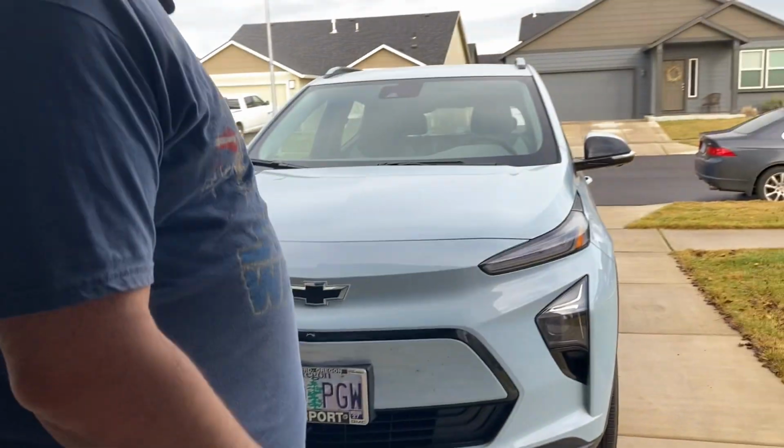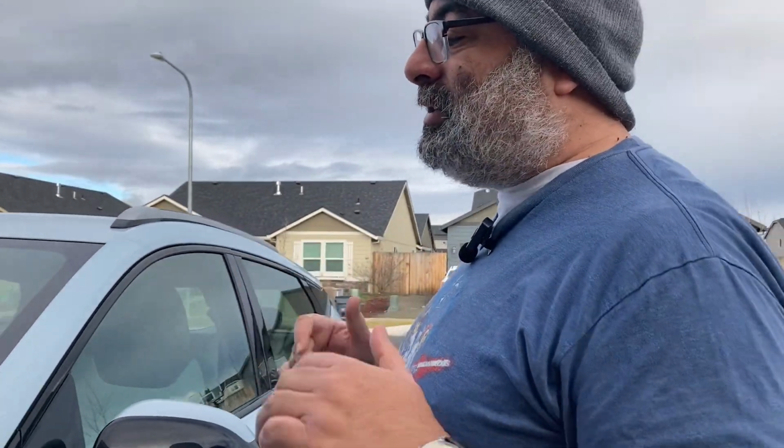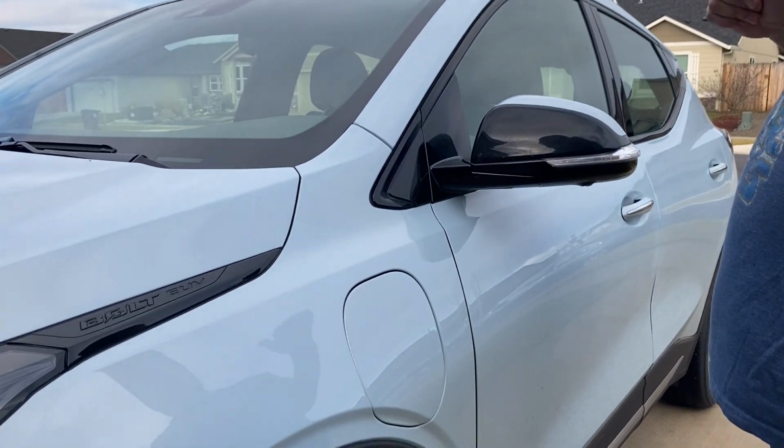I don't have to stop off at the gas station. I don't have to make a trip before work to the gas station. I come home and I plug in. That's the best thing. The second thing that I've liked the most is one pedal driving.